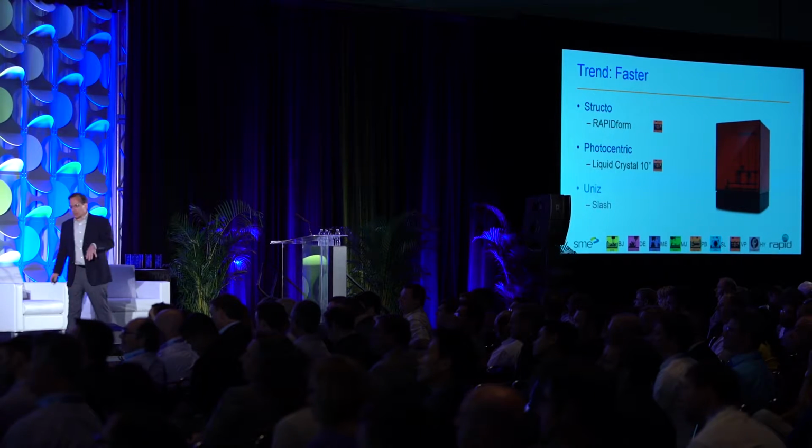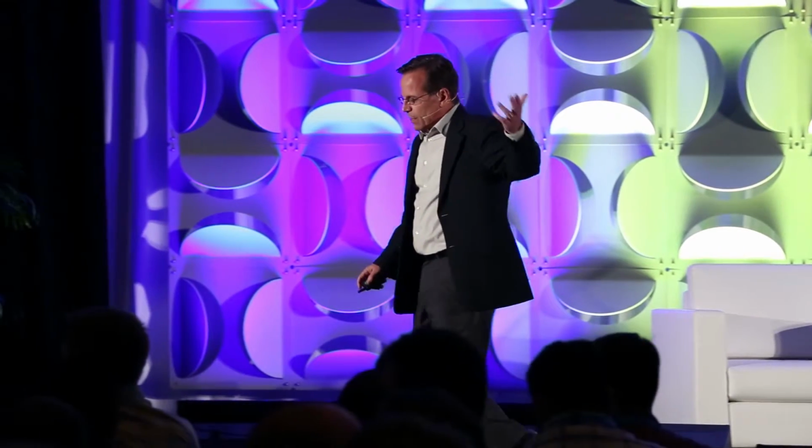Photocentric is also using LCD. Now, they're not going after speed. I shouldn't have them in speed, but since I was on the LCD line of thought, I thought I'd stick with it here. Photocentric is a company that makes photopolymers. They call their process daylight polymer printing because they're using ambient light. They're not using UV light sources, but they are using a liquid crystal display. That combination is giving them speeds comparable with DLP, which is a bit surprising because when you get away from the UV light sources, it takes a lot of energy to kick over these photopolymers.